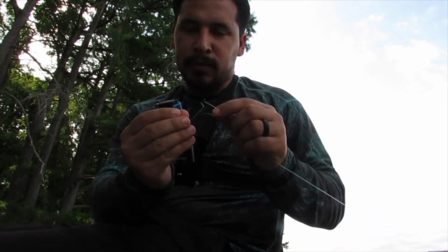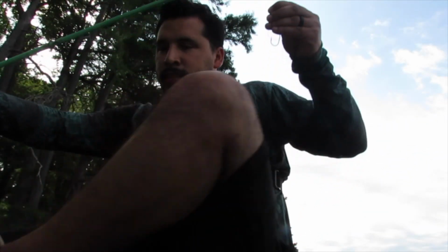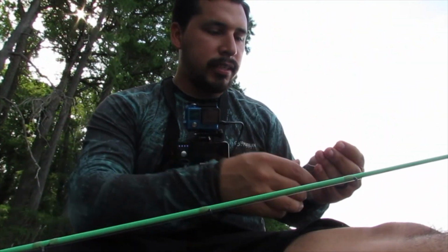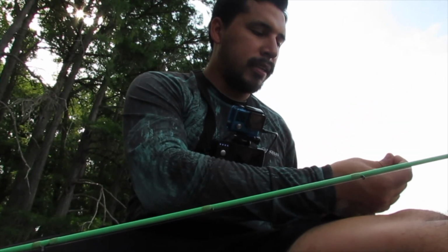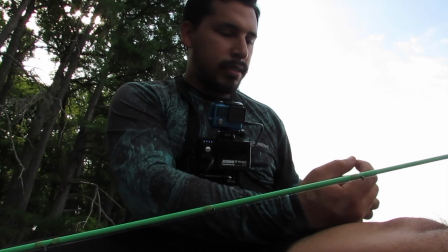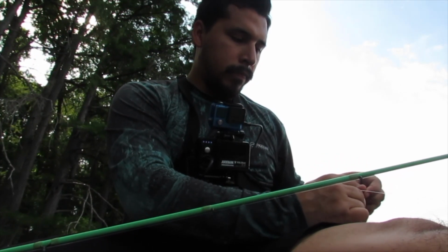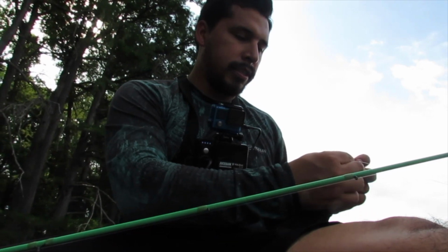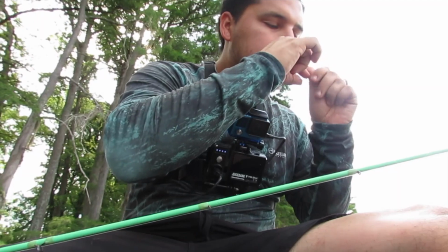Alright, y'all, we're gonna retie real quick. I'm gonna tell y'all what pound line and stuff I had on it. I'm flipping a 17 pound fluorocarbon. I think it's a 3/16 ounce weight and a 4-aught, just a little 4-aught worm hook. Just tying a little clinch knot, that's all. Nothing fancy. It's getting the job done, y'all.